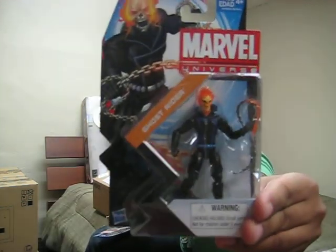I have the other one. I'll show you guys that another time. But this one I think they did an excellent job on. Again, it's just a repaint. It's the same figure. But for what it was worth, it was pretty good.